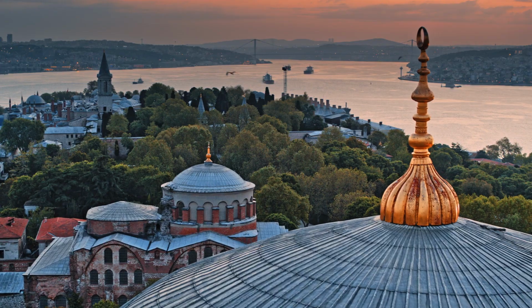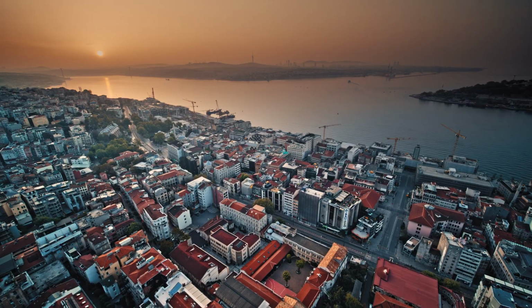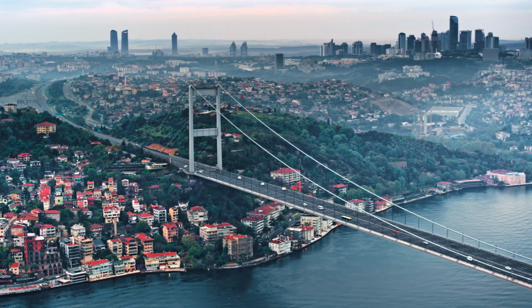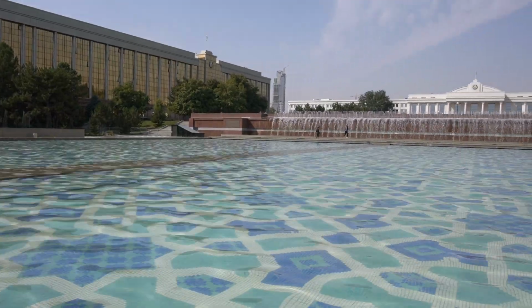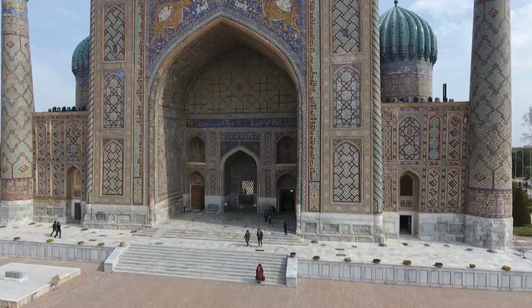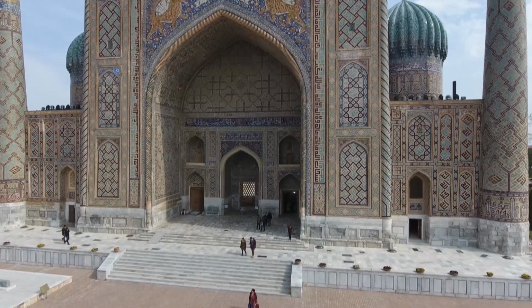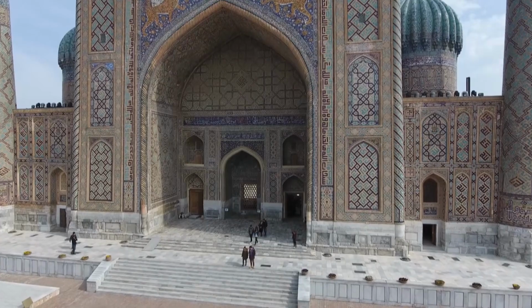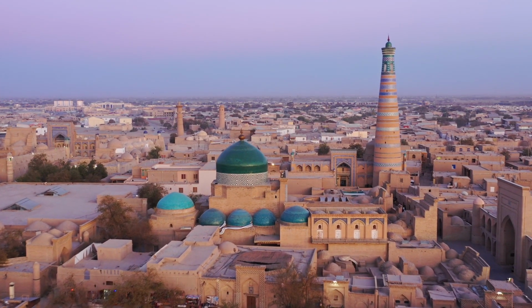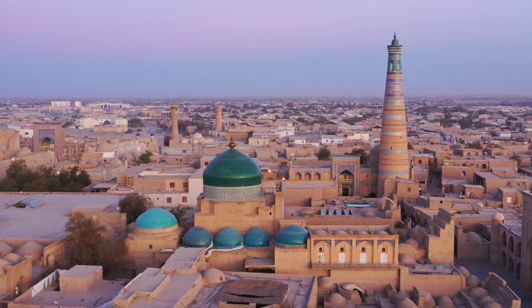Partly that's because there are very good connections across Central Asia from Istanbul. In particular, you can fly out to the fine capital of Uzbekistan, which is Tashkent, of course, and then take the high-speed train just a couple of hours from there to Samarkand. You can continue to Bukhara and perhaps even to Khiva, which for my money is the most spectacular location anywhere on the Silk Road.